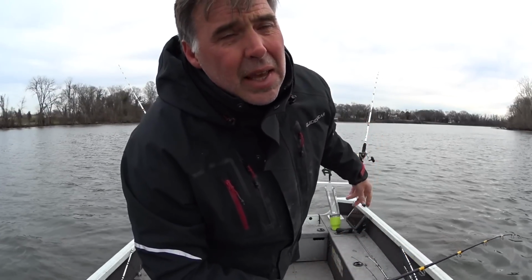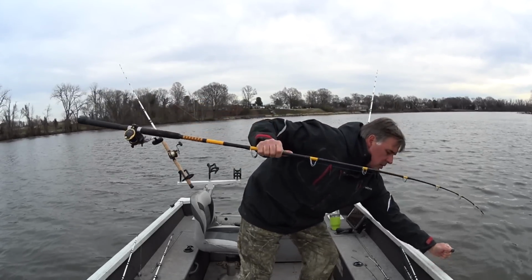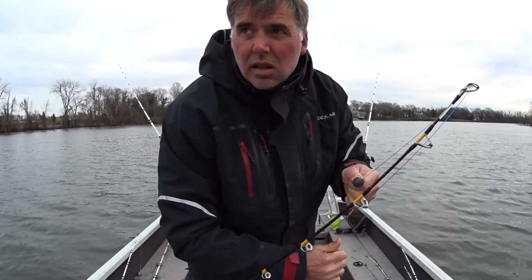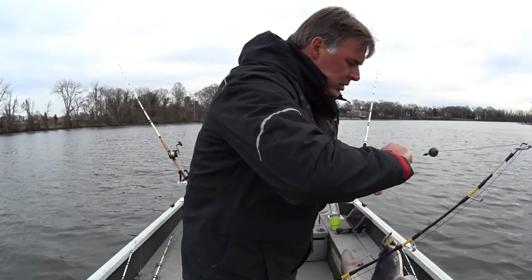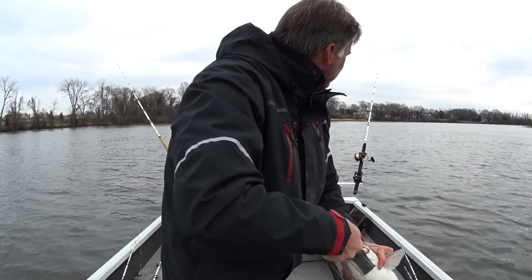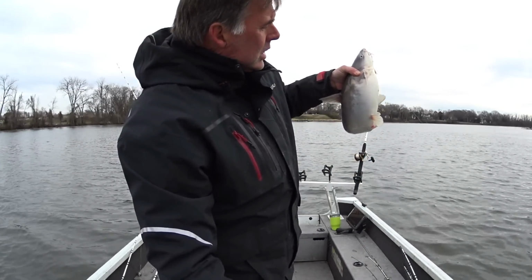That gizzard shad head ain't getting a bite. I'm fixing to change it out, put a piece of eel on there and you can use it all day long. It ain't caught a decent fish yet, but I'll throw it out there for experimental purposes. That's another Watts Bar catfish.